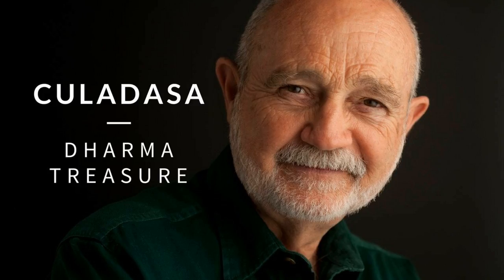So if you're trying to do that single pointedness, and the issue is that this blockage is drawing you, you'd recommend giving up the single pointedness for now and working with the blockage? Well, you can take the blockage as the object of your single pointed attention. It's not going to be a suitable object to try to enter jhana in, for example, but for absolutely every other aspect of the practice, it's extremely well suited.